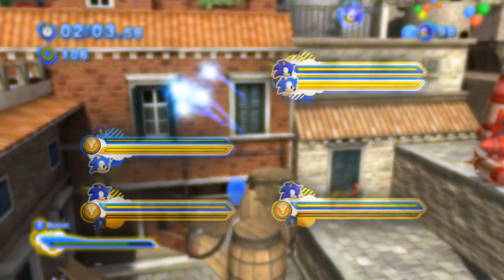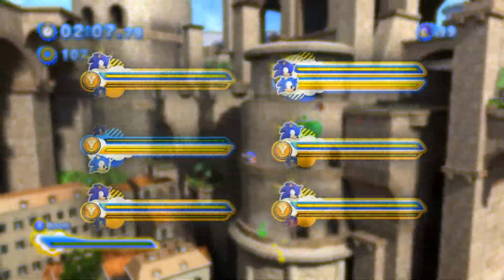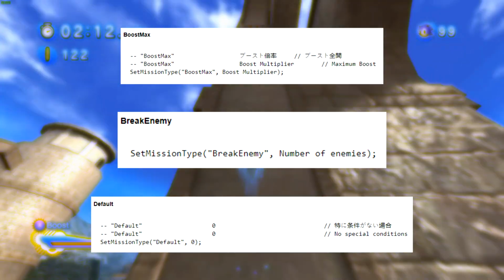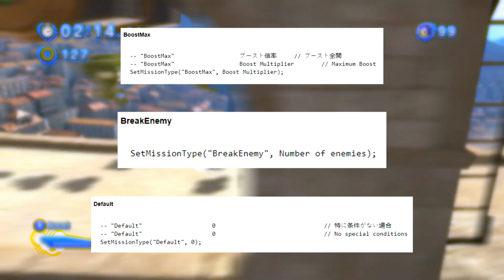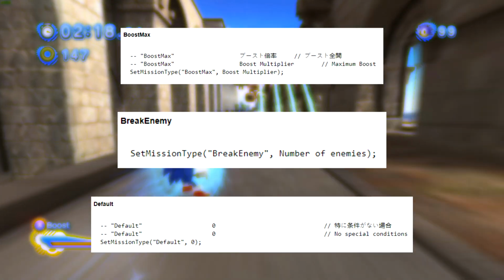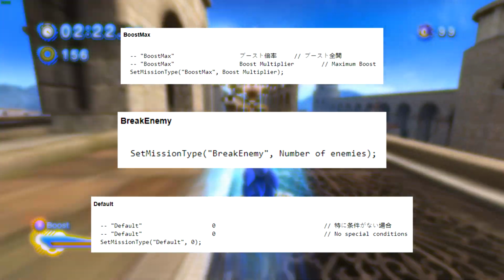There are a few unused animations that were supposed to be used in the Time Eater boss. In the game files there are some mission objectives that never got into the game. Those include destroying a certain amount of enemies to finish the act. Note that these mission requirements are used in the 3DS version of the game.